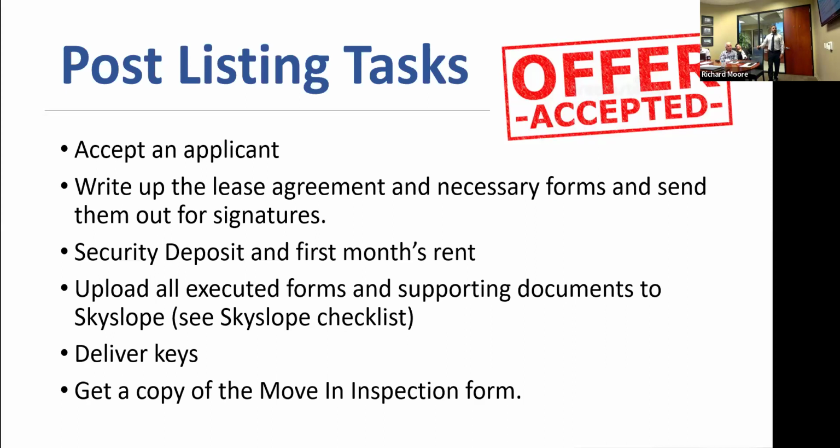Don't forget about the move-in inspection form. You want to make sure that the agent representing the tenant side has them fill out the move-in form. The move-in form is the tenant's inspection of the property. They walk through the property and, for each bedroom, write down if there are any deficiencies, so that they don't get blamed for that when they move out.